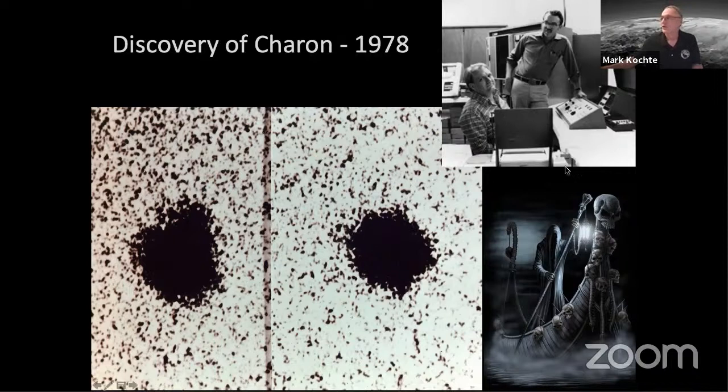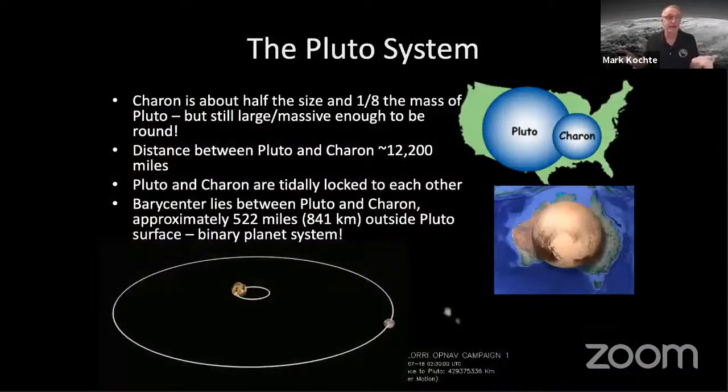Until this gentleman right here, Jim Christie, recognized that bump appeared with regularity all the time. And he surmised, what if it's a moon that's orbiting Pluto? So astronomers got all excited and said, oh, cool, let's check it out. And they found that, yes, there's an object out there with Pluto, but it's not orbiting Pluto. It's orbiting a center point that's between Pluto and itself. So they're tightly locked together. So they're always facing each other.